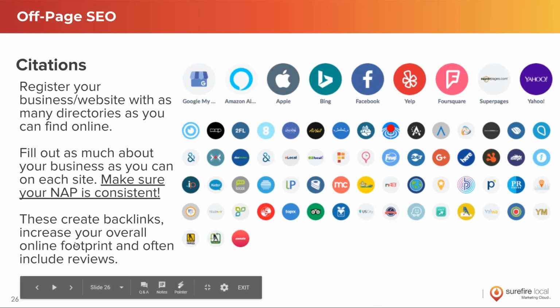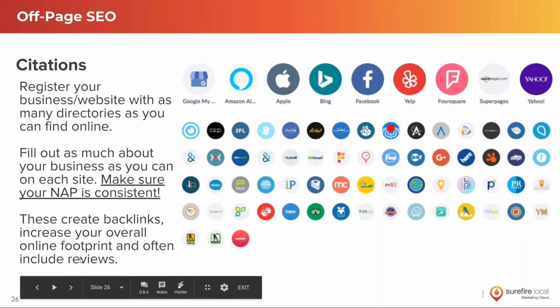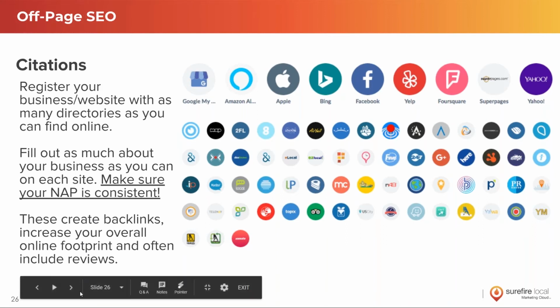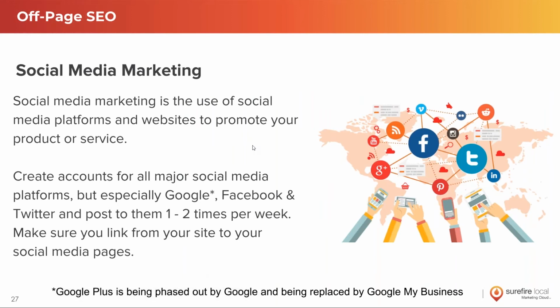And I made a little note at the bottom. There's some confusion around Google Plus. It's sort of being phased out by Google. It doesn't hurt to have a Google Plus account or a link to your Google Plus or to post to your Google Plus. But now, since they've started adding posting to Google My Business, and Google My Business seems to be kind of, I don't know if taking over is the right word, but Google My Business is kind of the new Google Plus. So I would make sure you have a Google My Business link on your website as well.